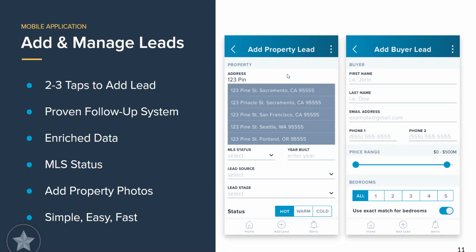The last few slides, I was really talking about what Raven is and how to get your account set up. And now I'd love to shift gears into adding and managing your buyer and seller leads. So I've mentioned that Raven can be twofold. When you add in your buyer and your seller leads and clients, this is how we're going to match you with other agents who have buyers for your sellers and sellers for your buyers. But this is also how you can manage and follow up with your buyers and your sellers.